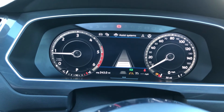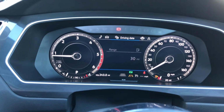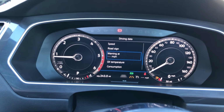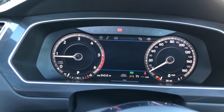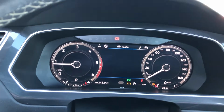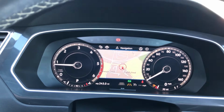You've got the assist systems here, which is of course the lane, and you've got lane assist and front assist. You've got driving data, which gives you your range, gives you your consumption figures, your temperature, your road signs, your speed, and of course your average speed as well, and your AdBlue range, which is always handy. You've got Bluetooth telephone, you've also got your audio, which is DAB, and you've got your different views there.